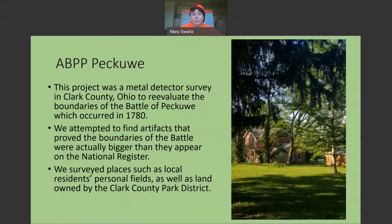So this project was a metal detector survey in Clark County, Ohio, where George Rogers Clark Park is, to reevaluate the boundaries of the Battle of Peckuwe, which occurred in 1780. So we attempted to find artifacts that prove the boundaries of the battle were actually bigger than they appear in the National Register. And the National Register is something that keeps track of the boundaries of important historical events, like battles, and it keeps them on a map so that we know what to preserve and what to keep protected from things like construction and destruction.